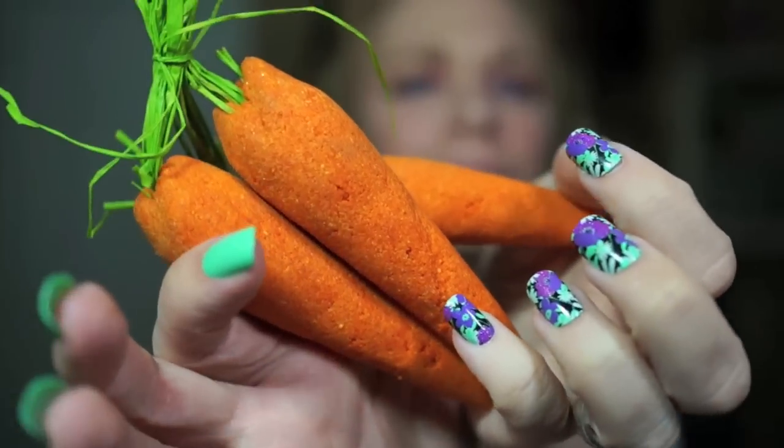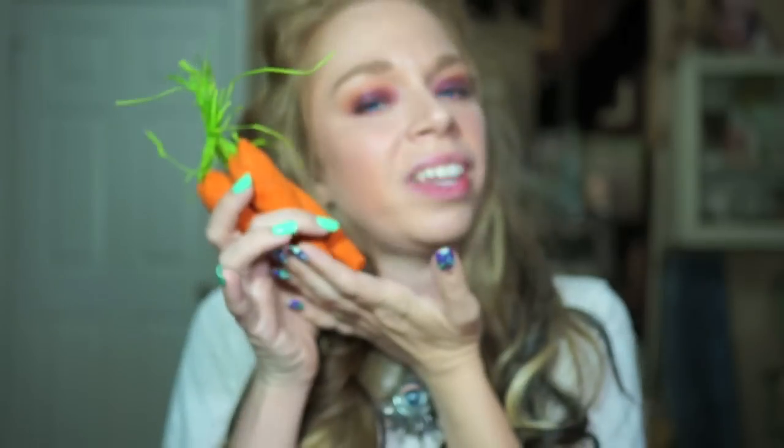I had 2 bushels and I'm down to my last bushel, but I just use 1 carrot at a time, and they are like a bubble bar. They smell so amazing. I wish that you could smell them. Can you smell them? Try and smell these carrots. I feel like they're perfect for me because I am Bunny and these are carrots, right?